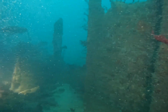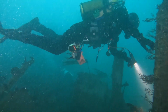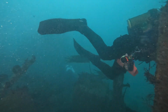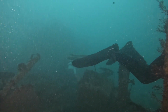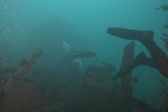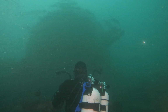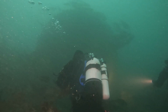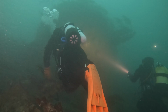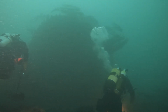I've managed to find another little hiding place behind this. This bit that's sticking up from the seabed is actually the deck, and the side of the boat is below me. Basically it's fallen to port and created a little safety zone for me to swim around to film. Phil's now swimming straight out into the tide. Here you can see Matt's air bubbles pretty much travelling sideways. It's almost time we went up, but we need to check out this boiler first.